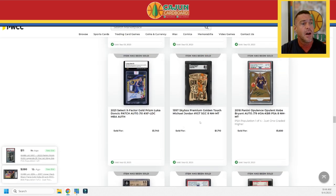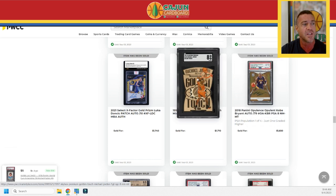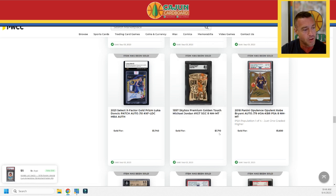That one's not. We got a Kobe Opulence autograph. PSA 8 does $1,650. A Jordan Golden Touch SGC 8. Why would you grade with SGC if you're collecting Jordan '90s cards? Don't do it. Just buy it, regrade it, and it'll be worth more.